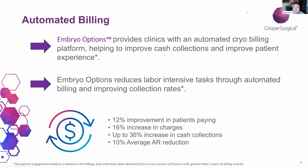It means that Embryo Options provides an automated cryo billing platform, helping to improve cash collections and your patient experience. Well, what exactly does that mean? It means that your inventory is digitally given into the Embryo Options software, and through that software, we can then provide you with the correct patient engagement needs from that inventory. If that engagement is to bill, then we can go ahead and do the billing. We can do improved billing attempts by communicating seamlessly with your patients at multiple time points without you doing any labor to be able to get that to happen.